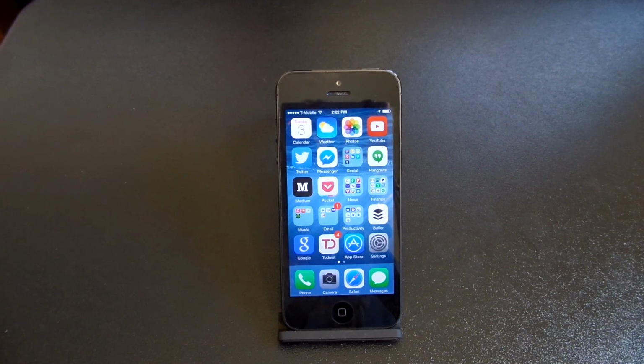For you music lovers out there, having an app like Shazam, pressing it, going into it, having it listen, by that time you may have already lost the music that you're trying to identify. So with Siri now in iOS 8, Shazam has been integrated into it naturally, and you can just have it listen to the music that's playing in the background. So we're going to test that out and see how well it works.